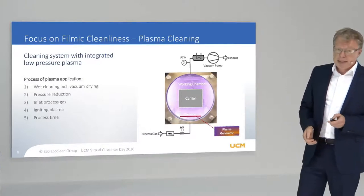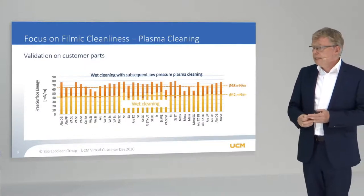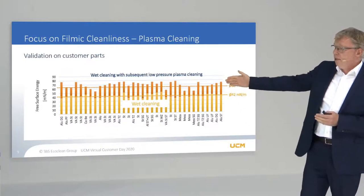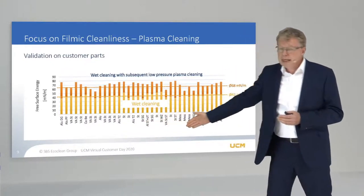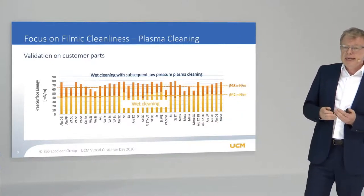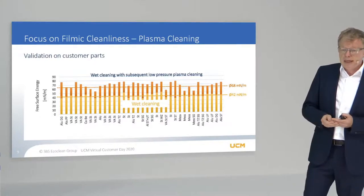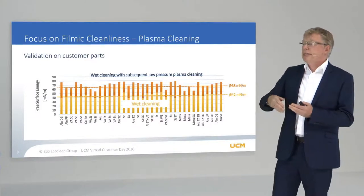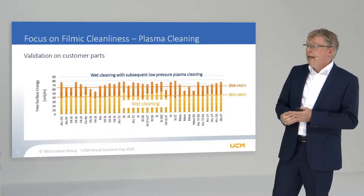So, the result of the plasma cleaning. Here we see a validation. We have taken several parts, of totally different material. All these are parts from customers. We did a cleaning with a normal degreasing, a normal cleaning with a solvent, and after this we did an additional step with a plasma cleaning.